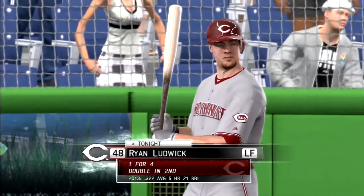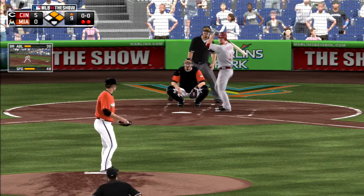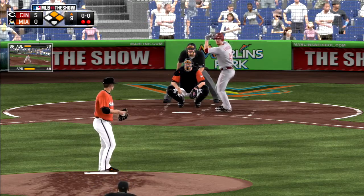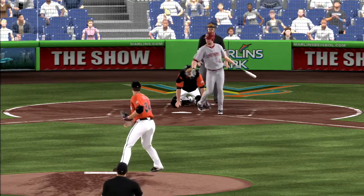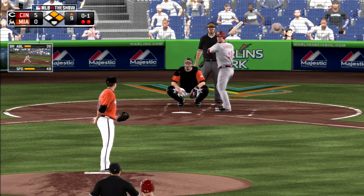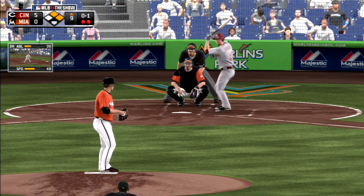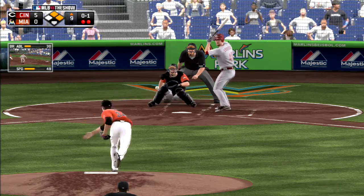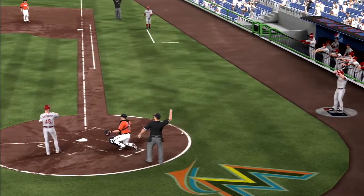Ryan Ludwig will step in, 1 for 4 in the ball game. Votto leads from second. Here's the pitch. And this is fouled back and out of play. 2 men are on with 2 men out. And he swings on top of one here and chops it foul right at home plate.